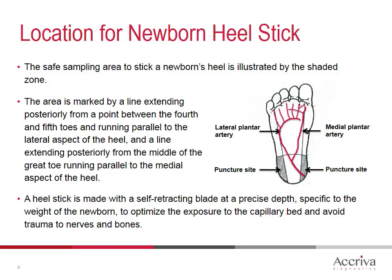I know that everyone in this room has seen this diagram one way or another. What I did at home just the other day is I traced on top the arterial circulation, because sometimes you don't see that. And I really do think that it's important to know where the medial plantar artery and the lateral plantar artery are in relationship to those shaded areas that we're actually going to stick.